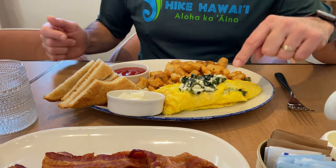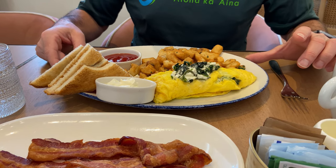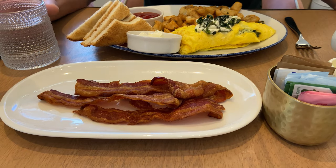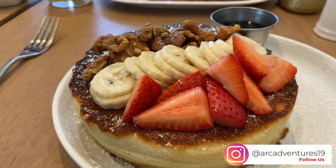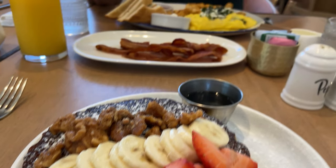Looks fabulous. So Andy has the Greek omelet with the potatoes. We're splitting some crispy bacon. Gosh, look at that. And we're also gonna split two pancakes, and got some nice fruit and nut arrangement on there. Like skillet cakes. It's like two skillet cakes. Cheers. Happy cruise day.